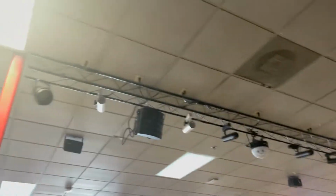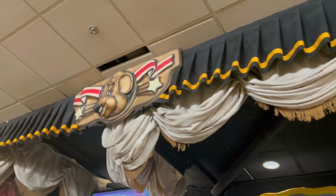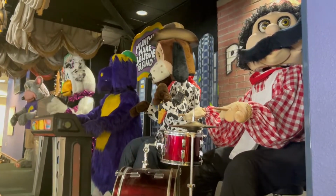There are some lights up there. And then here are some lights right there. And then there's a better look at the Chuck E. head. So that's really cool. And then there is the TV. And then here's a look at all of them all together. And they're moving, so that's pretty cool.